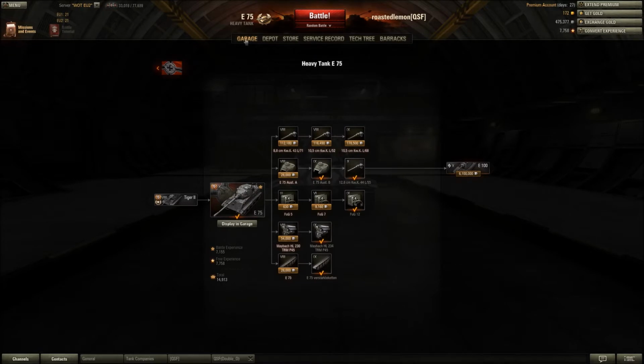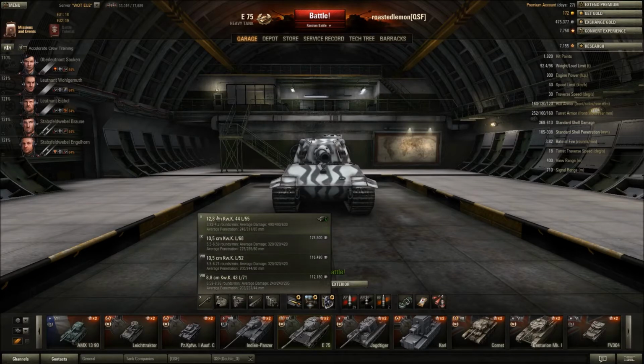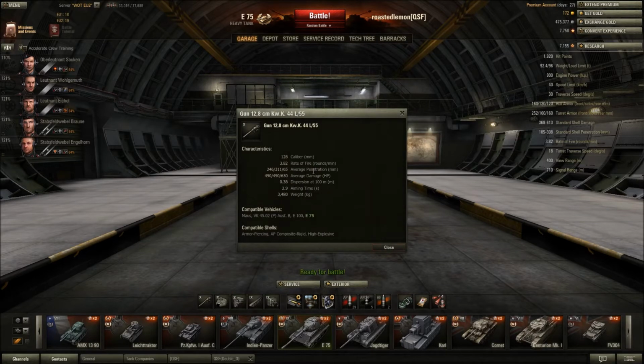But the 128mm, the gun that you're going to want to get before you get to the E100, has 3.82 rounds a minute, which is fairly slow, but considering it has 246mm of penetration with standard AP shells, with a whopping 490 damage, that's really good for a tier 9 heavy. That means you can pierce through a lot of tier 10 tanks with no trouble at all. And the 490 alpha damage means that you can let them know that you're there.